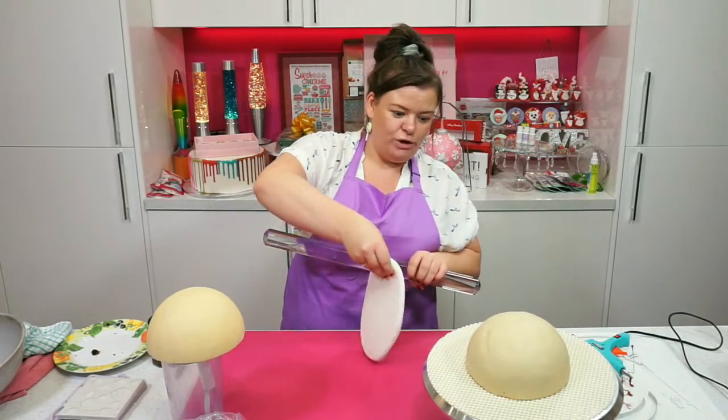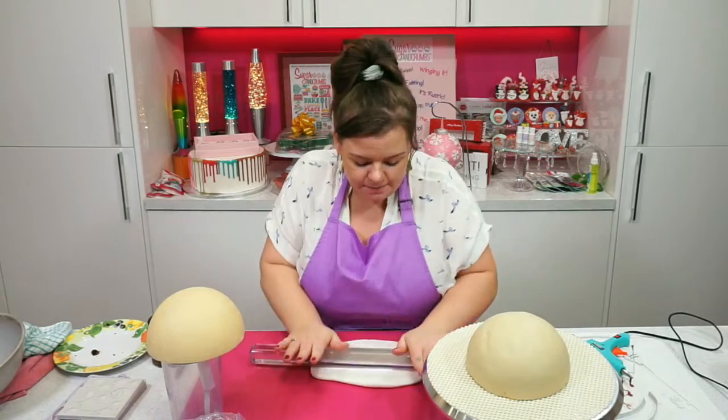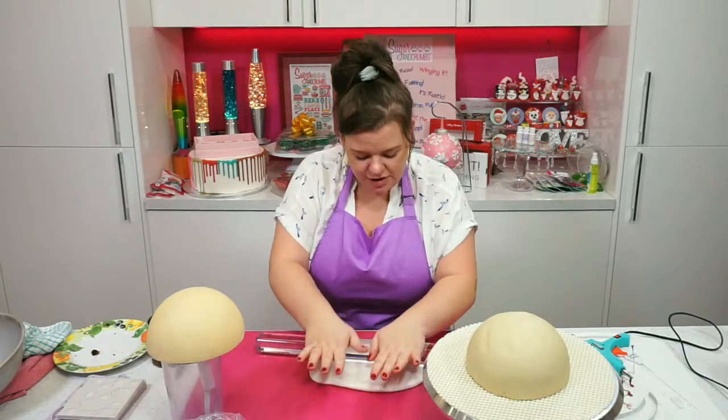I think this is the worst part of decorating cakes, rolling out the sugar paste. It always hurts my wrists.